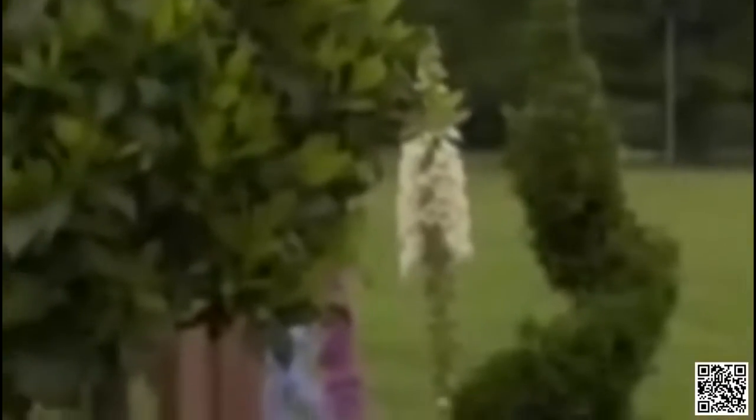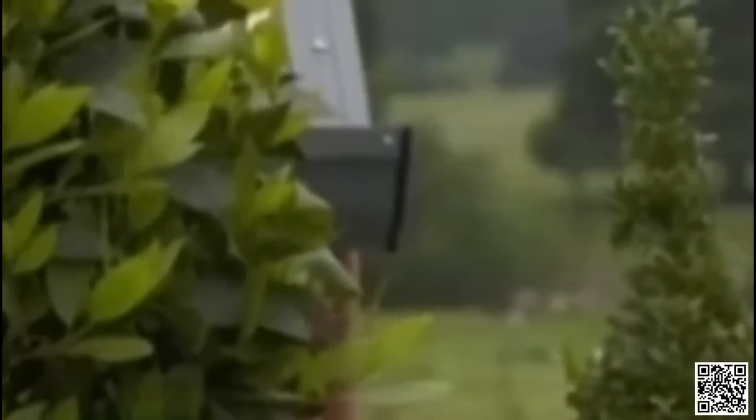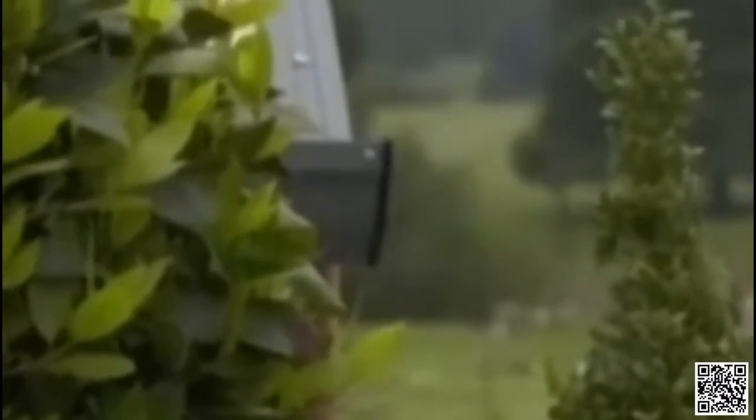Topiary is a great way of getting wow right now into your garden, and buxus is a brilliant example of that. It's the absolute classic. People get a little bit nervous about pruning topiary, but I want to show you a technique that I've developed over the years, which makes it really simple, dare I say, nearly foolproof.